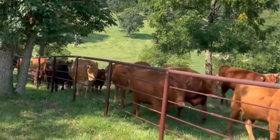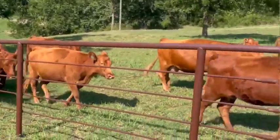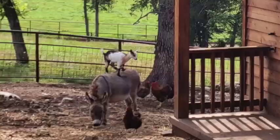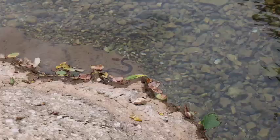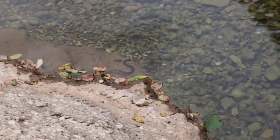If I have dark cows like black cows, they're going to get hotter faster than a tan cow is going to get. Also, if I'm dealing with goats and sheep, they handle the heat better than the cows do. One of the things, sorry to say, that actually loves this cool water as well on a hot day is the elusive snake. I'm looking for crawdad tails, and I've got snakes.